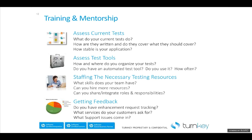Okay, so let's talk a little bit about training and mentorship. When we think about the process of implementing a technology, it's important to consider that the tool is one of the aspects of what matters. It's also important to take into account the other 2 variables that are very critical for the proper implementation and deployment of a solution, any type of solution for that matter.